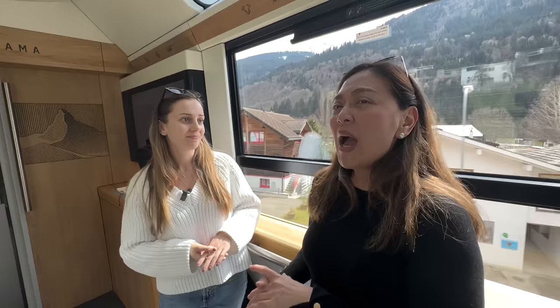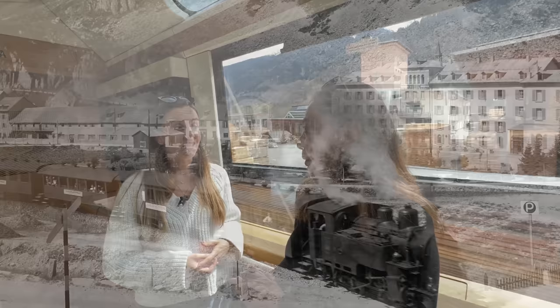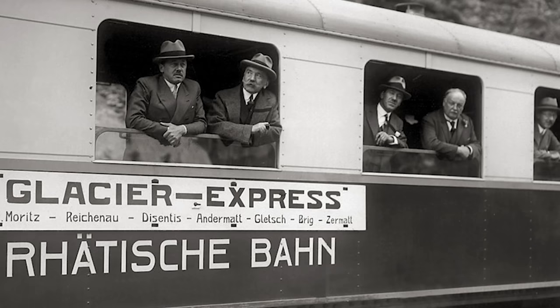How long did it take to make this train? You mean like building it in general? Yeah, building the Glacier Express. So it's been running for more than 90 years already. And this train? Yes, so we had a refit, we renovated it, but it started in 1930.